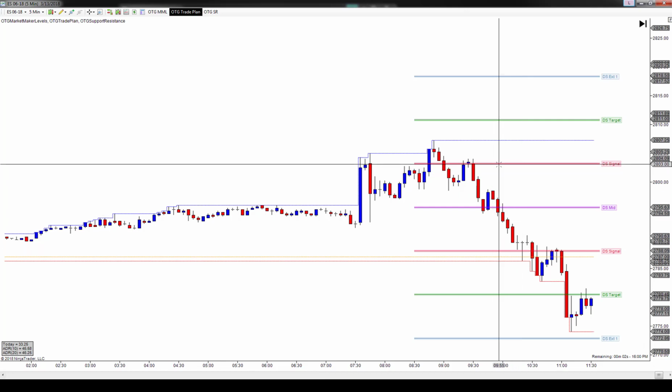27.89 ended up being our target. So 28.03 is where we get into this trade, and we took it down to 27.89. So 28.03 minus 27.89 ends up being a 14-point ES move. Now, you're not going to see that entire trade. I recorded most of that trade, but I did have a technical issue right at the end of the session today that kind of messed up the recording there at the very end, and that's okay.